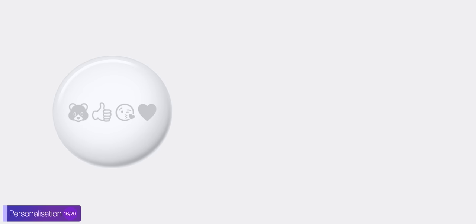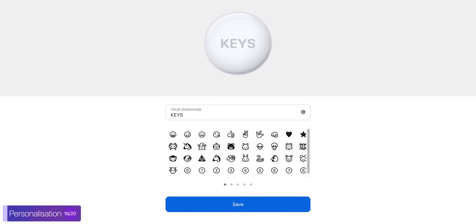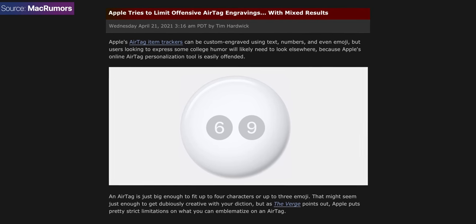Now, something that I really love about the AirTags is that you can actually customize them quite a lot. So aside from the accessories that you can buy, you can also engrave them with emojis or letters or numbers when you buy them from the Apple Online Store. That's a great way to easily designate an AirTag to a specific role. I'm actually gonna do that myself. Now, keep in mind that Apple has started banning inappropriate engravings. So yeah, don't get too creative.